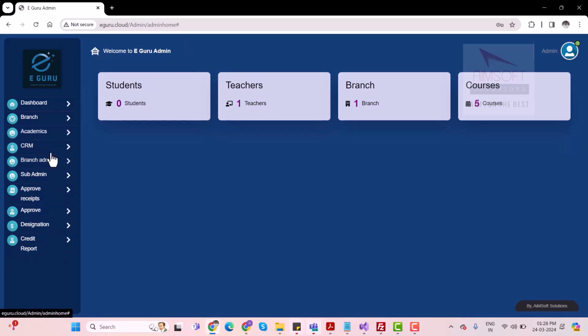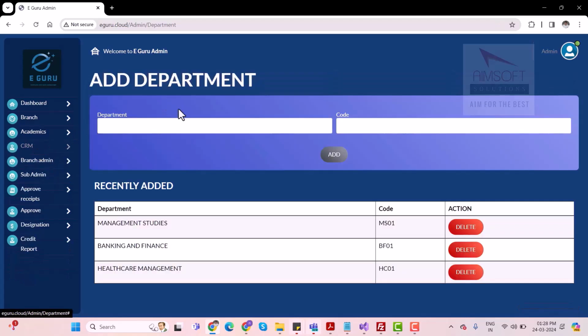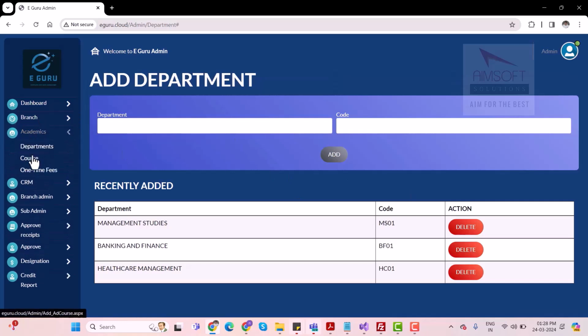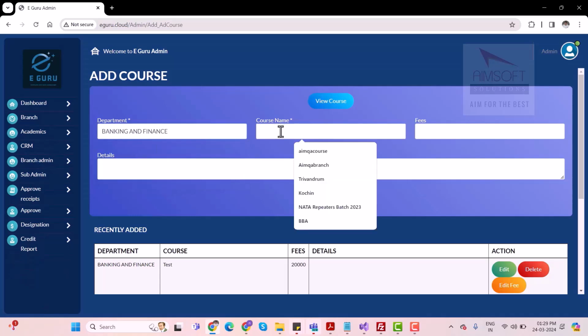For that, the main admin needs to add courses of all branches and departments and the fees details of each course. So here we can create the department first. Click on the department and we can create the department from here, and also we can delete it from here. And to add the courses to the department, select courses. Here select the department and enter the course name here.